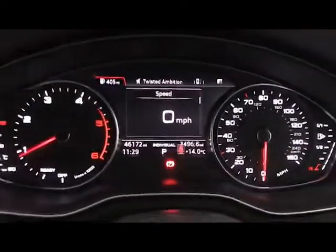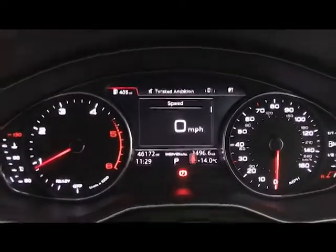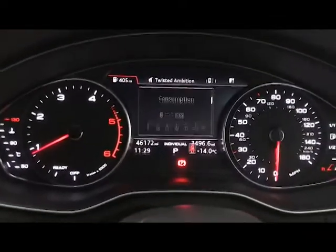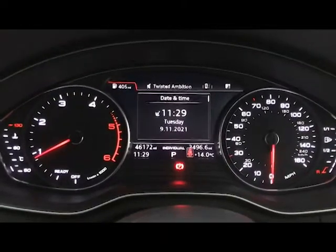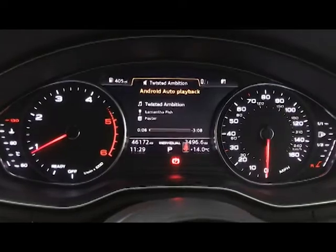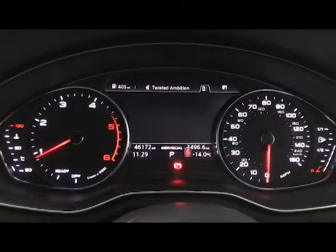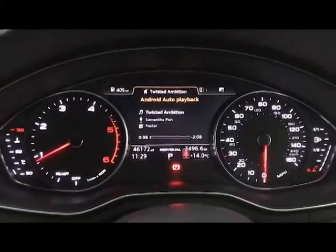Up front we have your rev counter on the left, your speedo on the right, and your digital screen in the centre. So currently showing a digital speedo, but you do also have other things you can view: date and time, average consumption, average speed, things like that. You've also got your audio or radio tab, whether it's currently connected to Android Auto, so it's connected to my Spotify, or whether you've got radio on, you can scroll through your channels and things on there as well, and skip tracks and things like that.